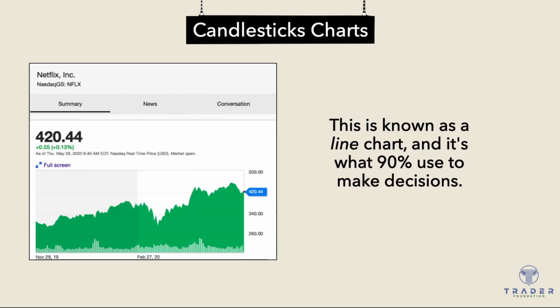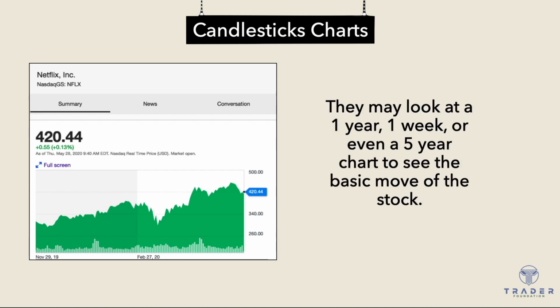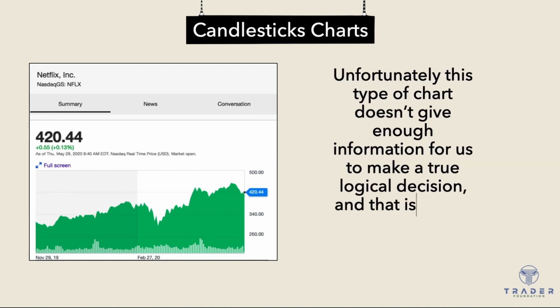So if you look at a normal chart, this is known as a line chart, and it's what 90% use to make decisions. They may look at it from a 1-year perspective, a 1 week, or even a 5-year. But what this gives you is just the basic move of the stock. It shows you pricing. Not that it's a bad thing, but it doesn't give us a chance to see a real, true pattern. Unfortunately, this is the type of chart that doesn't give us enough information for us to make a true, logical decision. And that is one of the reasons people lose.